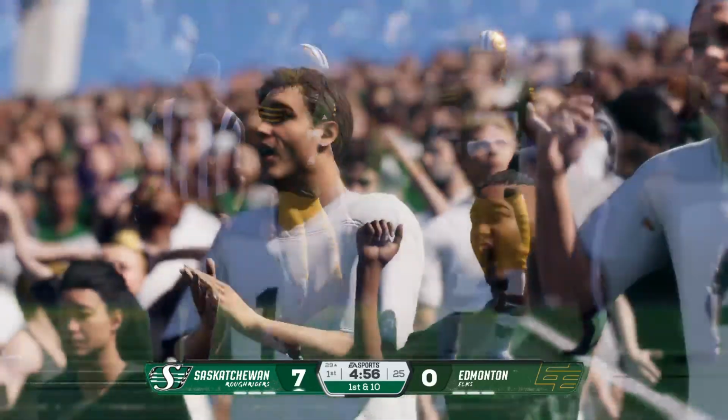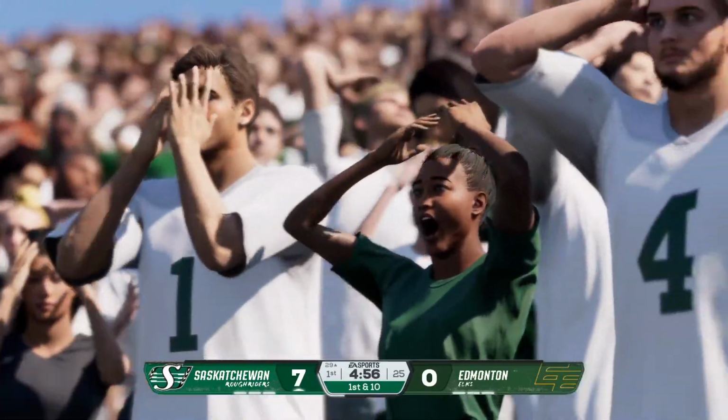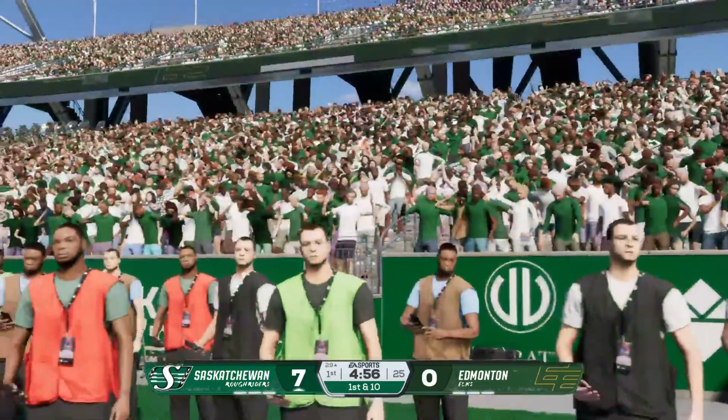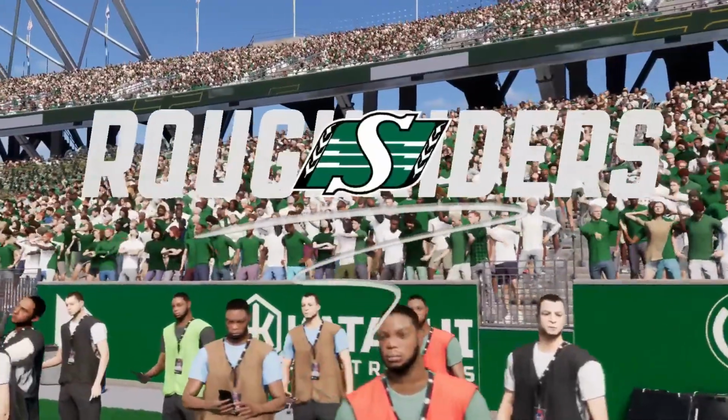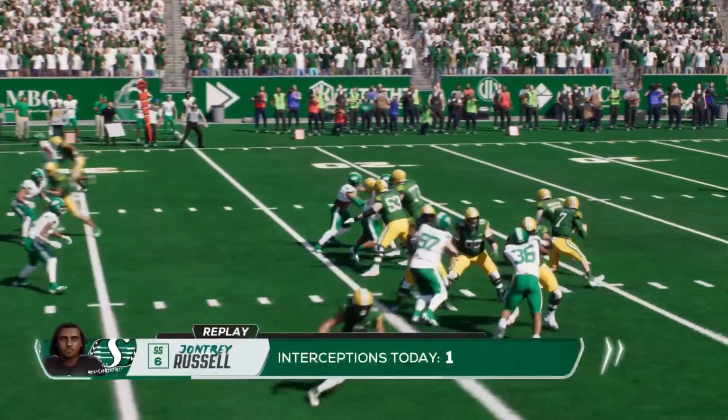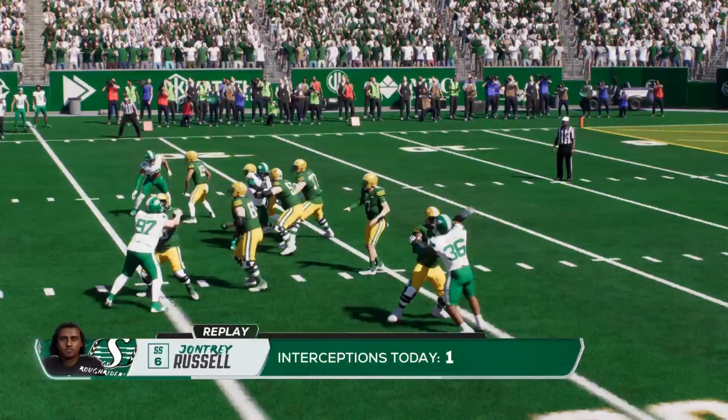Cover 1, man coverage. And did you see how everybody was pressed? When you press receivers, you disrupt their timing. You get your hands on them at the line of scrimmage. You jam them. And it completely disrupts the quarterback and his thought process. And that time, that was a big reason that ball got intercepted.